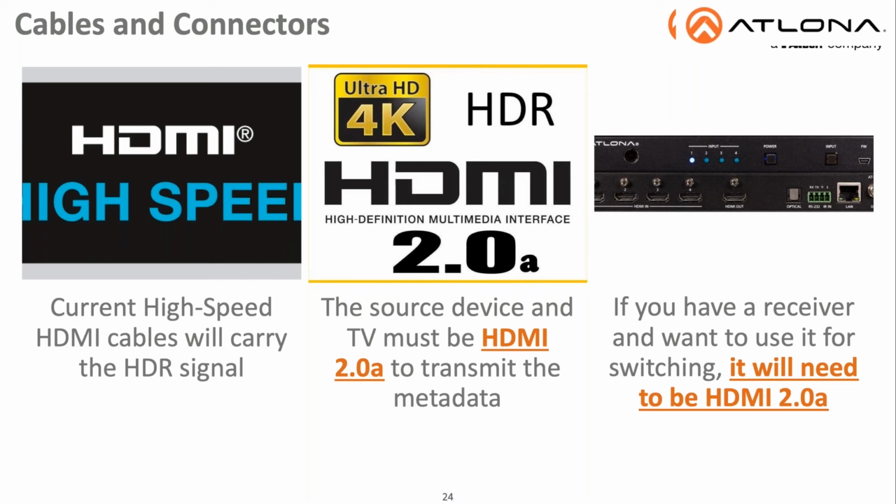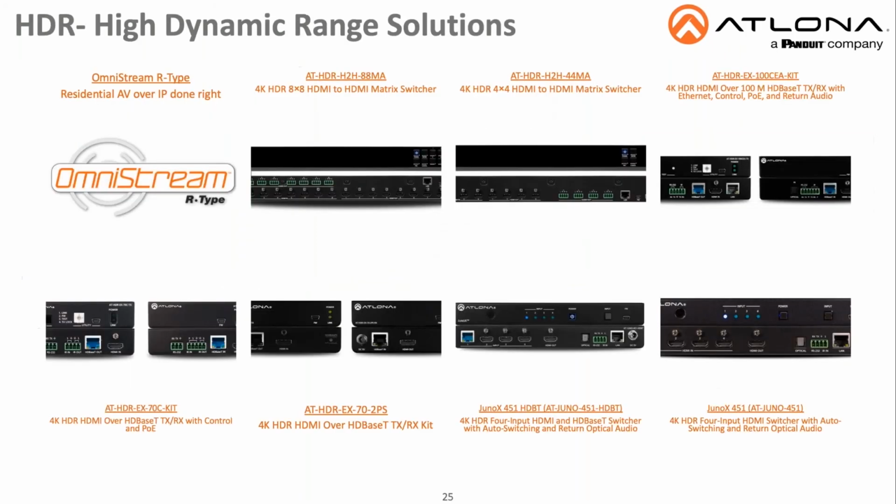All right, so there's a little background on the HDR signal and why it's important to understand that. Let me share with you a couple of other products from Atlona that you'll want to be aware of that also support the HDR signal. First off, the Atlona OmniStream product, which is our AV over IP solution. So if you're getting into matrix systems that are bigger than the 8x10, you'll want to look at AV over IP. OmniStream is the product that does that and will also support all the HDR signal types.